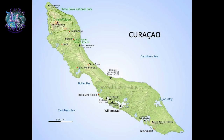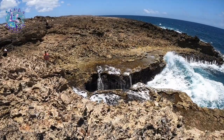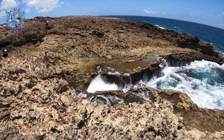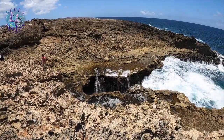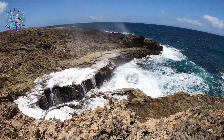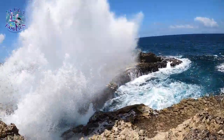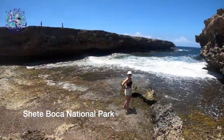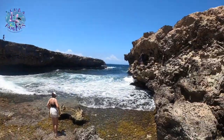At the north of the island is the Watamula National Park, well worth a visit. We're at Boca Pistol, where the sea gets shot out like a pistol gun. Woo! There it is, coming in. That's the visitor point. Here at the Boca National Park there are nesting turtles which are protected.